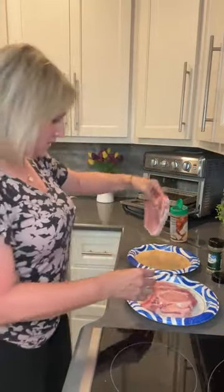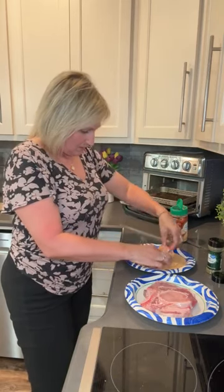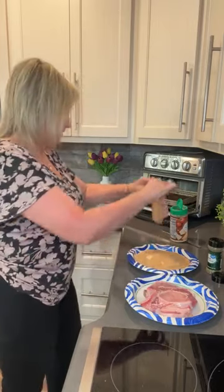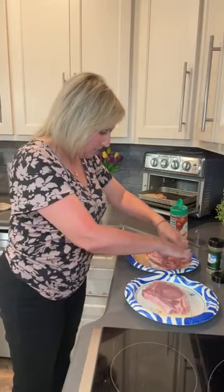All right, and then we're going to take the pork. I've got it oiled up really good so the seasonings are going to stick. And we're just going to put it on both sides. And then we're going to make sure it's on the edges. And then put it right to the air fryer. Now I've got 3 pork chops and there's plenty of space in this air fryer, which again is the reason I love this air fryer.